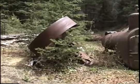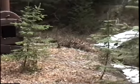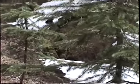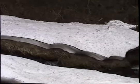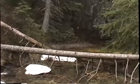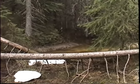This is a close-up view of the boiler for the steam engine. They were running some kind of a mill here. I can't really tell what. You can see the creek flowing by, flowing to the southwest, down through the snowbank. Creek flows along pretty good. Then it flows into the pond I was describing a bit ago. Right there is where it flows into it.